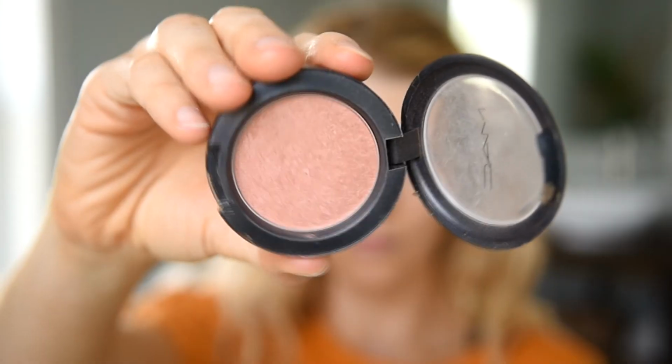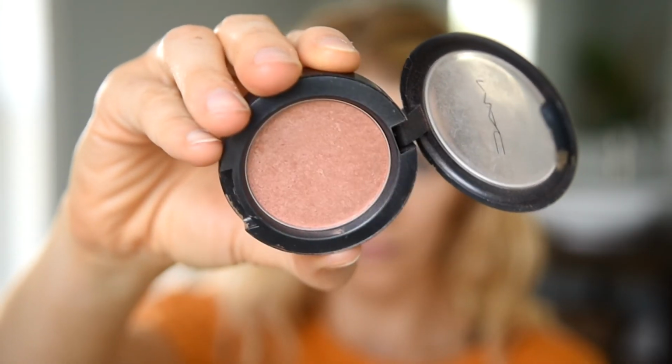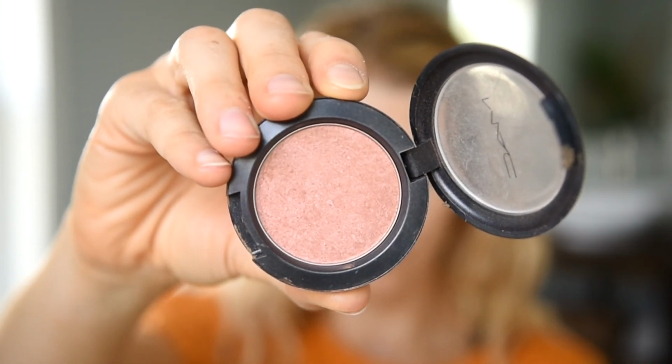So for blush today, I'm going to use Margin by MAC. This is one, I think I've said this before, but it's one of my all-time favorite blushes, especially for summertime. It's just the perfect warm bronze. I can't explain it. It reminds me of a mix between a blush, a highlight, and a bronzer all in one.